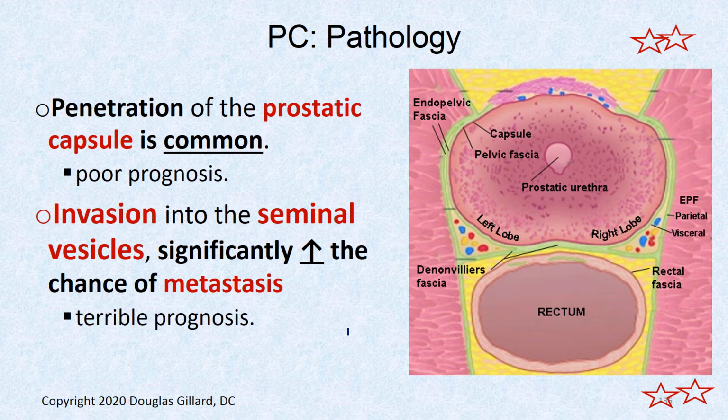So remember, we didn't talk much about this, but the capsule is very intricate and involved. But the bottom line, if it penetrates, gets out of the capsule, it's a bad omen. See all the blood vessels right here, and it grows in this part, right? Maybe it's in the left lobe, maybe it's in the right lobe. The surgeon kept talking about a middle lobe of the prostate, and I think he just meant the middle between the left and right lobe. I've never heard that before.